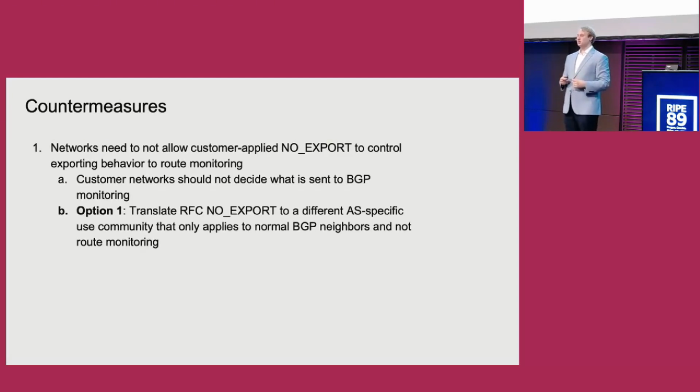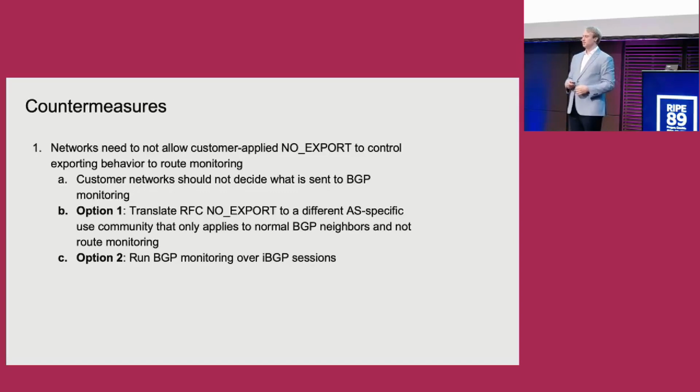There are several options for this. I'd say the most straightforward is, at ingress to a router, translate the RFC no export community into something within the local AS community namespace. Then on the normal BGP peers, you now have flexibility to decide how you interpret that community. For normal peers, you interpret it the same way the RFC specifies. For RIPE-RIS, you send all the routes, even if they have the community tagged.